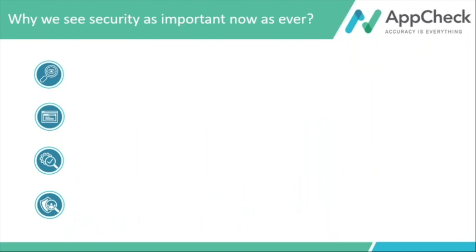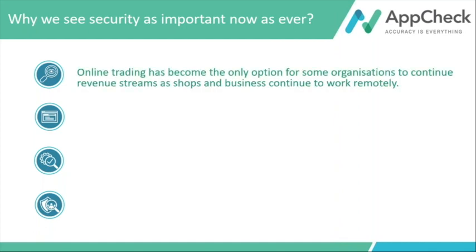across different industries, and also from AppCheck specifically. So why are we saying that security testing should be more important now than ever? I kind of hinted on it being a perfect storm. One is online trading has become the only option for some organizations to continue revenue streams as frontline shops and businesses cannot open currently with social distancing measures still in place. So you need to continue to work remotely.